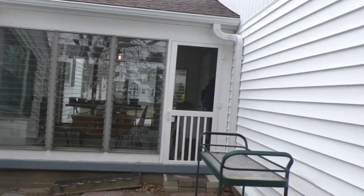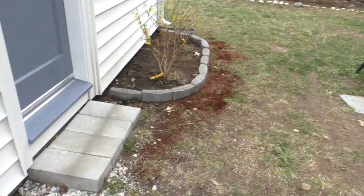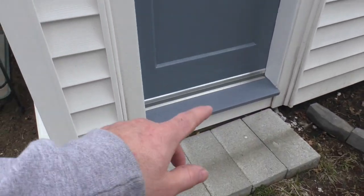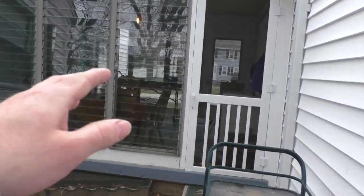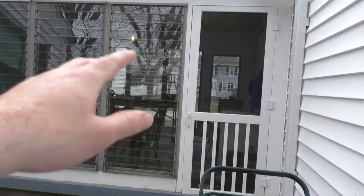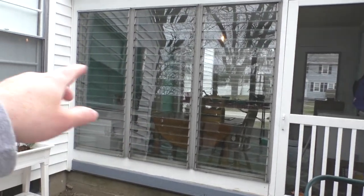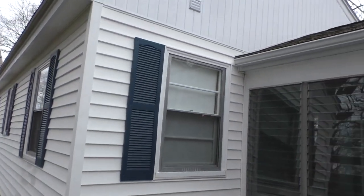Absolutely. This is a huge improvement from what it was. For example, this door was peeling paint city, and it had rotted trim all around it. The door sill was half gone. There were 4 jalousie window sections here, and this one over here was missing probably half the jalousie panes. There were pieces missing everywhere. It was bad.